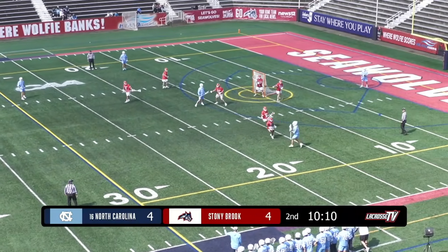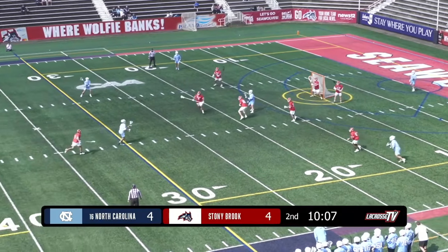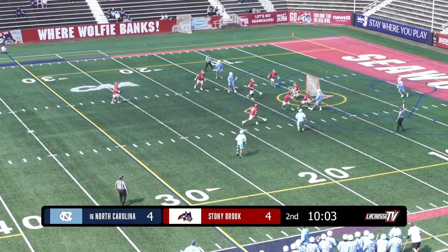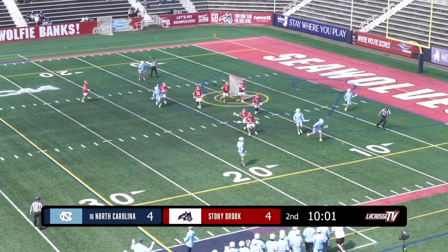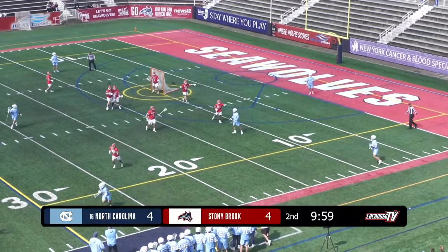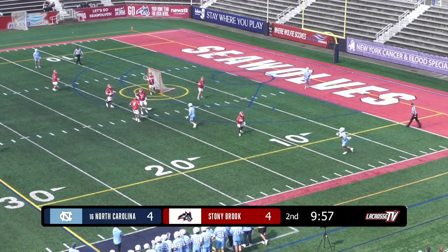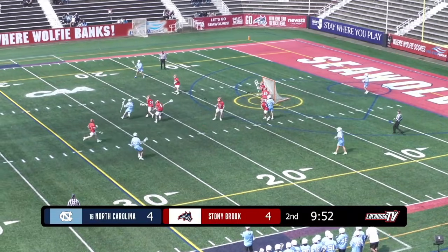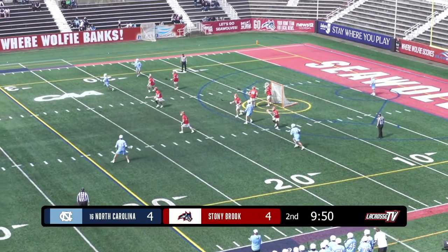And moving to the right, find some help up top. Good pass, get some open room, long range effort. I think that was saved, or maybe it ricocheted off the post. Either way, very good effort again from the Tar Heels, but just couldn't get it directly on target. Yeah, that was Lance Tillman with the shot.